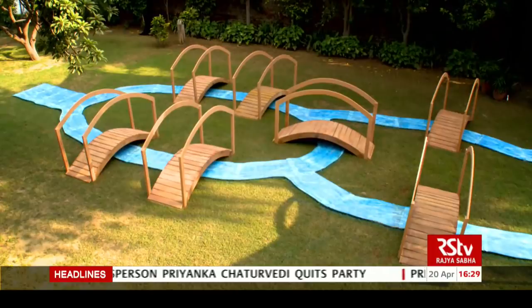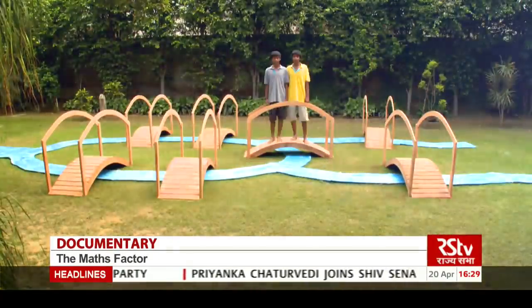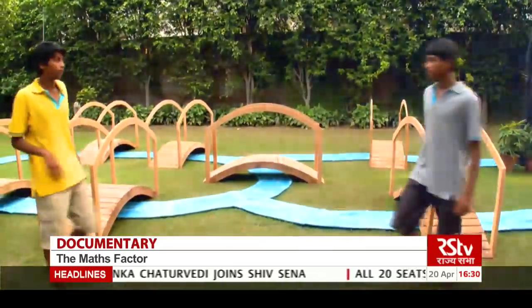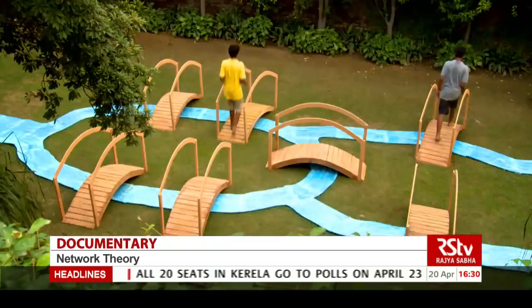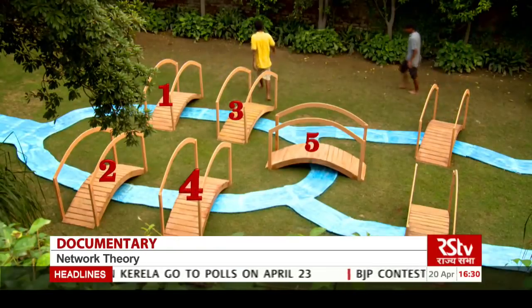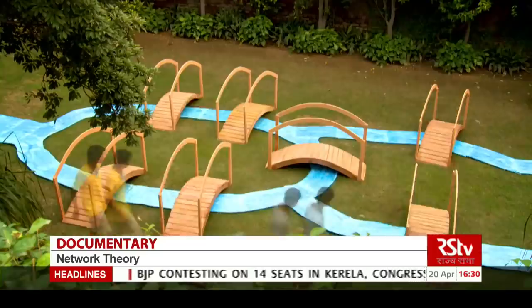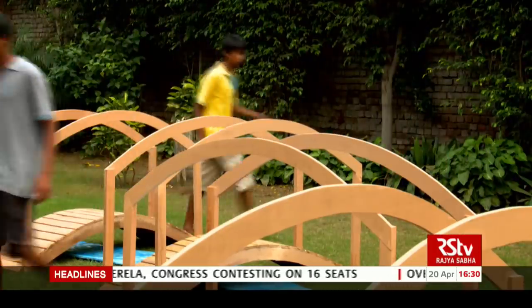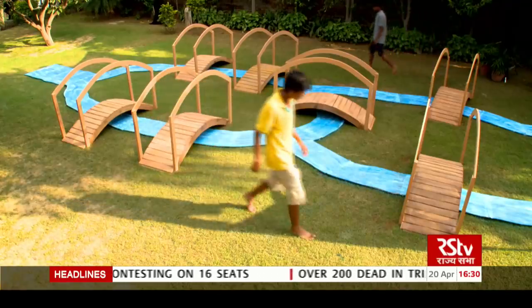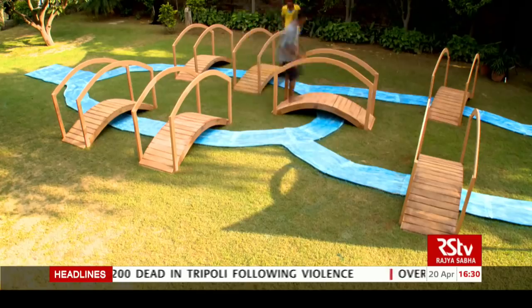This is a series of bridges that may not be so easy to cross. Anubhav and Umang are twins who are trying to solve an interesting problem. It involves 7 bridges. Now what we need to do is walk through all 7 bridges without crossing each one more than once. Can they do it? Wondering what all this has to do with maths?